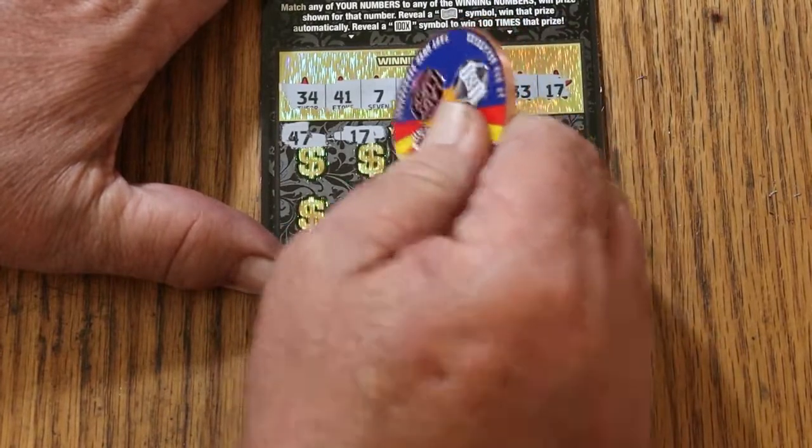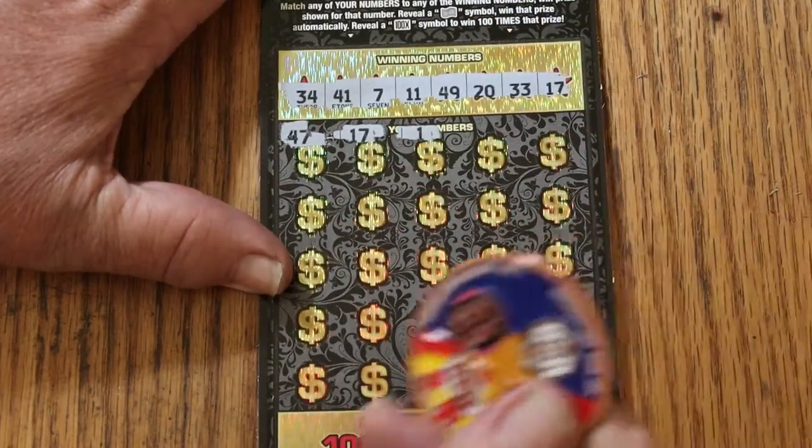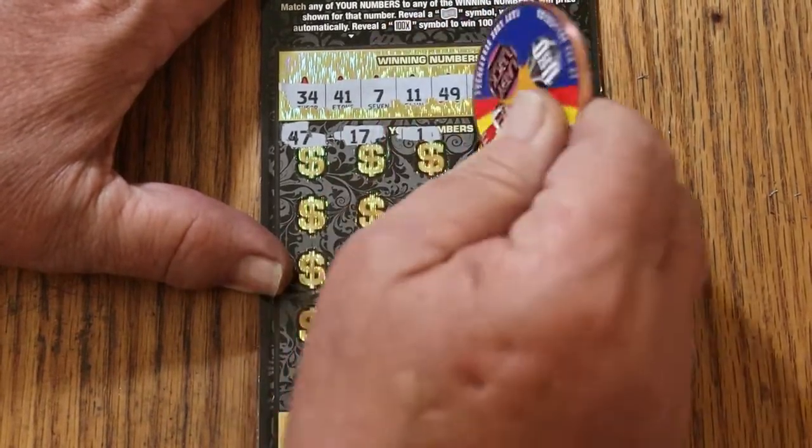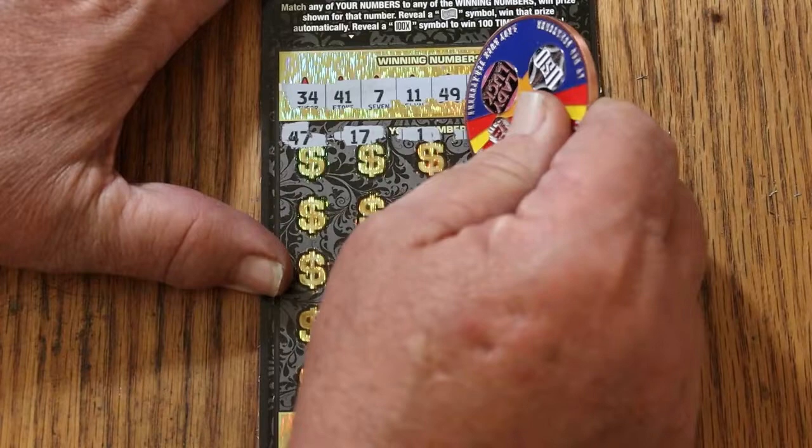Excellent. And it doesn't say it shows you can win all 20 prizes, so I don't know if there's a win-all on this. But we got a win anyway.